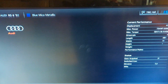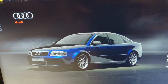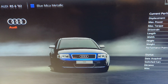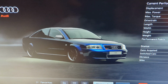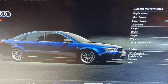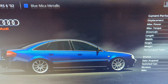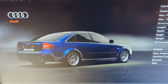Another car that I got not too long ago is this Audi RS6 from 2002, sedan version, not the wagon Avant version. So yeah, that's a really nice looking blue there for that one. The BMW is also blue, and that Gran Turismo car, the 2010 one, is in the Red Bull racing paint job color that I showed about a minute or two ago in this video.